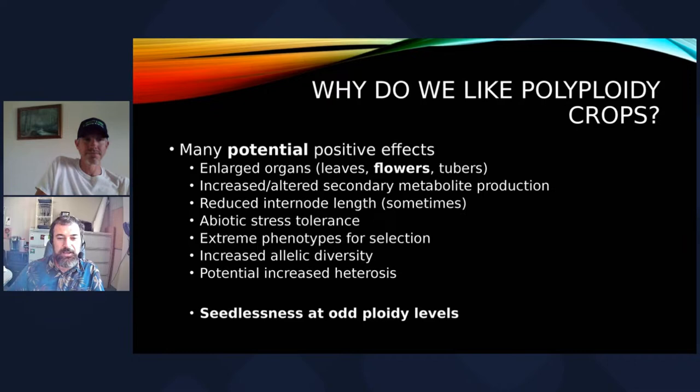So why do we like polyploid crops? When we look at what polyploidism does to plants, you'll see that there's a lot of traits that we probably would say are good for agriculture. So, when we look at the potential positive effects, we see enlarged organs. So we see bigger leaves, flowers, tubers. I highlighted flowers here because that's pertinent to cannabis producers.